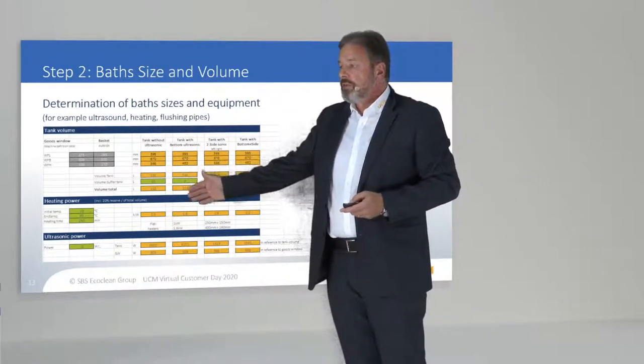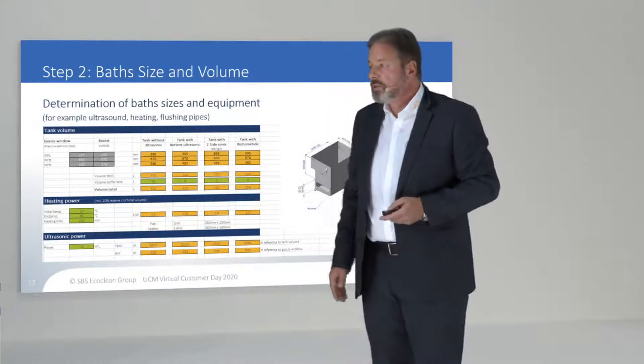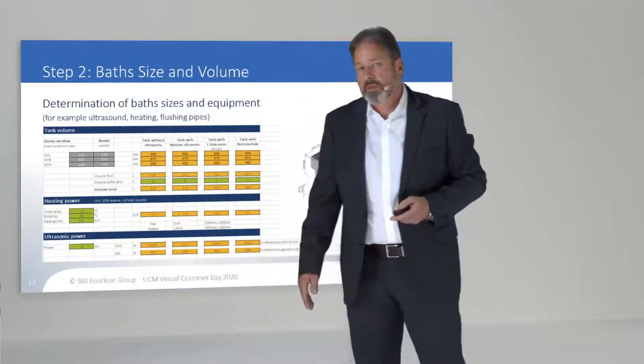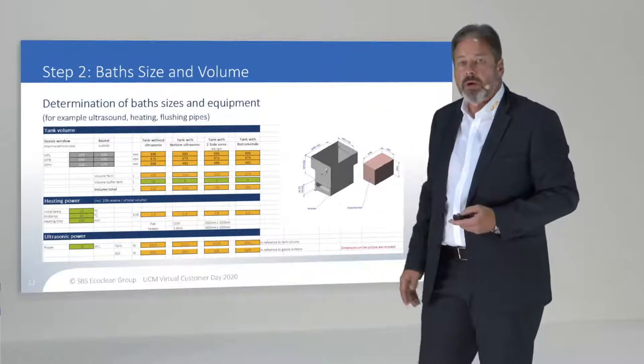The calculation of the heating you need depends on the tank volume and also on the initial temperature to the end temperature and the heating time. That means the power we need to heat up the tank within 1 or 2 hours.